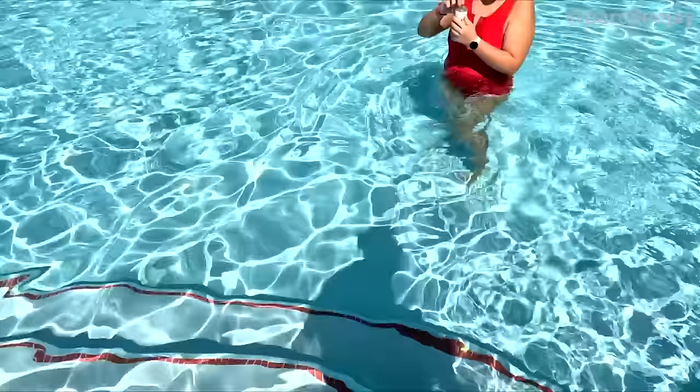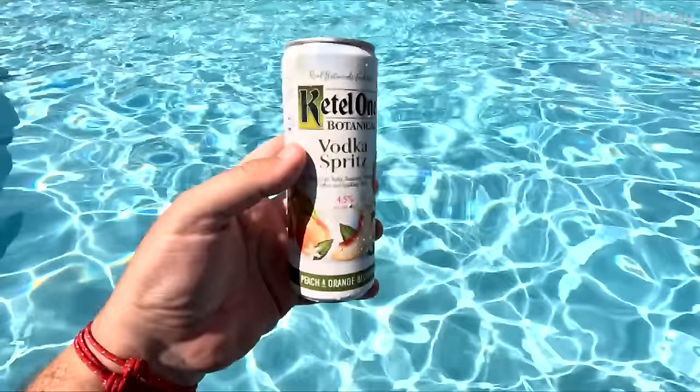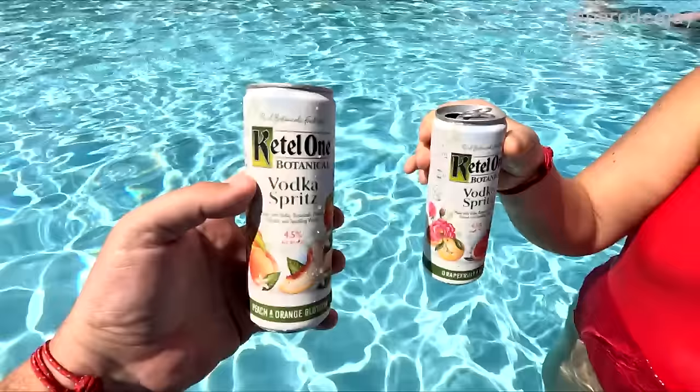Well, time to get readjusted to this water. We grabbed a couple of these little spritz. I got peach and orange blossom. What'd you get? Grapefruit rose. It's being experimental. Don't know that it's my favorite. I really like this one, but I will drink it. It's not bad. It's just, if you like rose, it's good. Don't think I like rose.